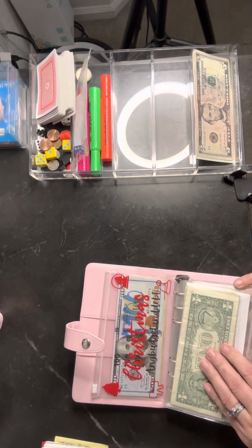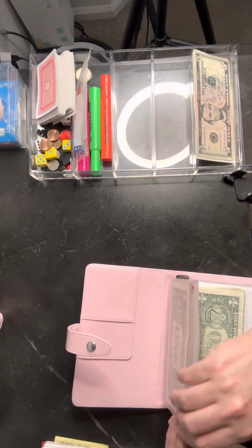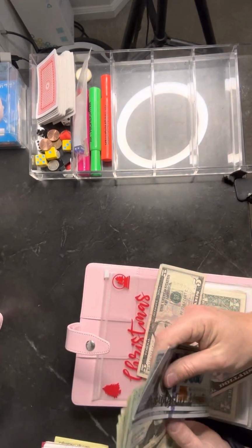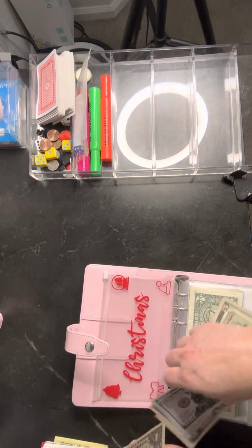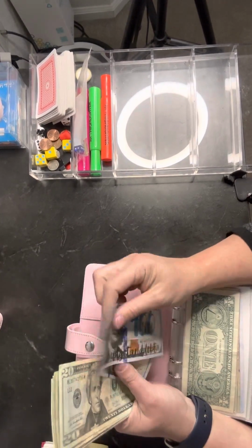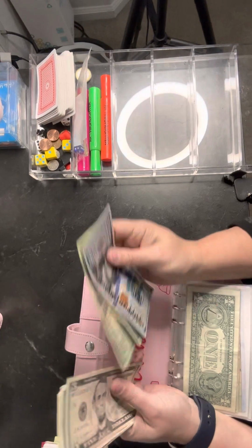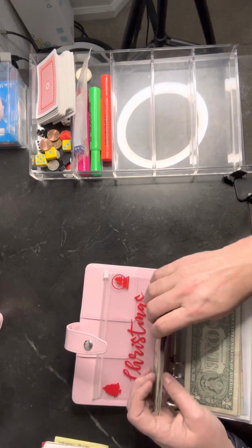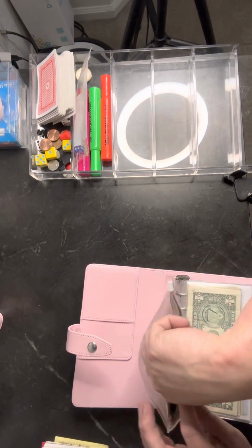New car is not getting anything. And Christmas is getting 10. Did I get it right this week? That's so exciting. Yay, me. Just in time for me to change it all up. All right, Christmas has 100, 200, 20, 40, 60, 80, 300, 10, 11, 12, 13, 14, 15, and 16. Pretty good. No complaints there.